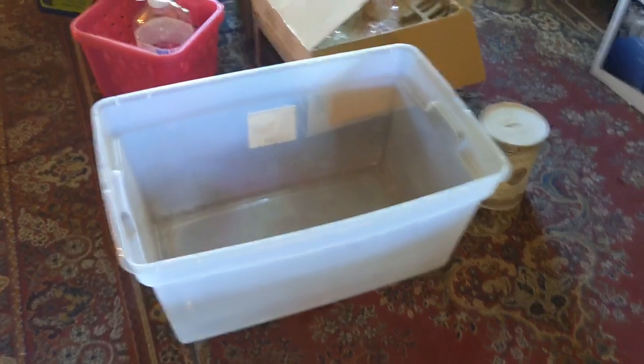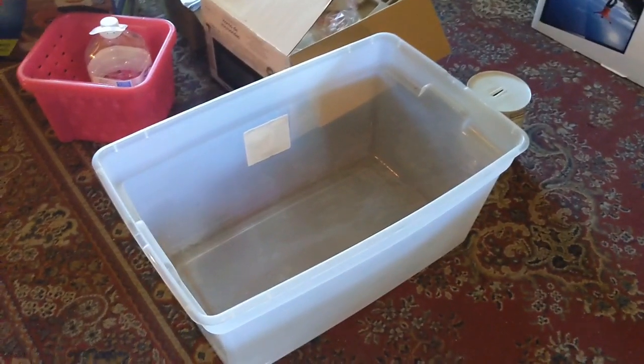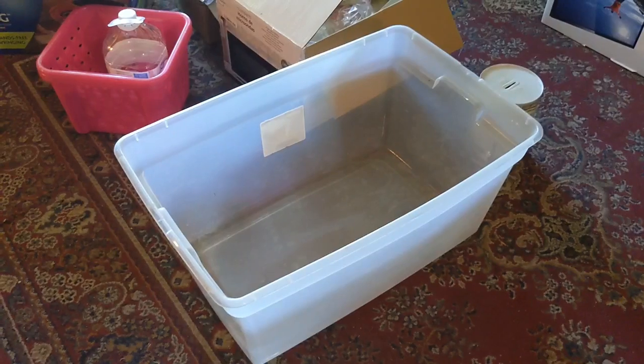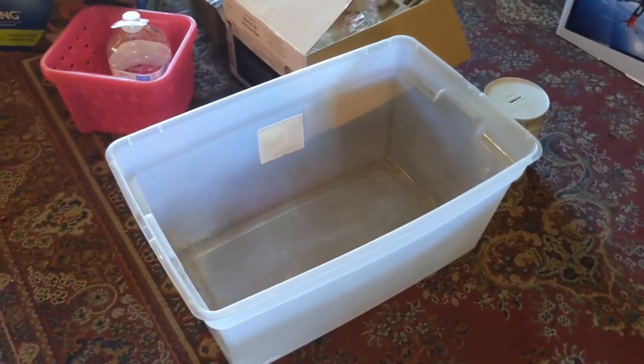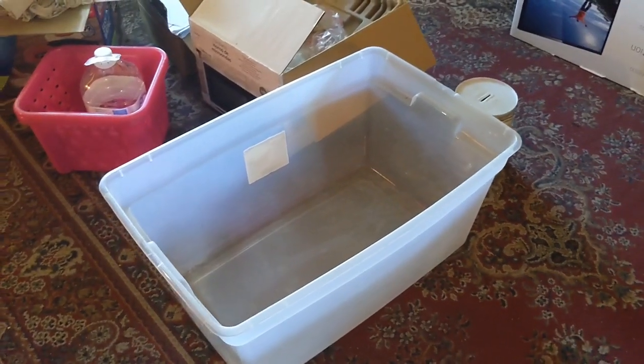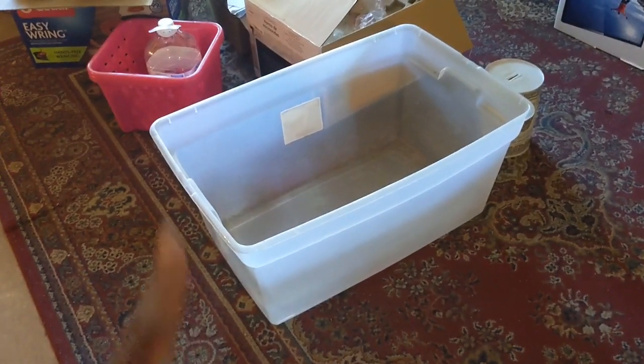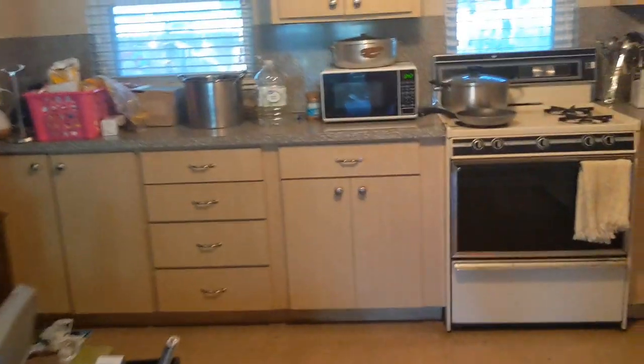Excuse my mess. The living room is a mess. This bin I cleared out. It was in the kitchen. I cleared that out yesterday, and I'm going to bring that with me to my old place. I do still have things left at my old place that I need to go and pick up, so I'm going to use that to do it. But yeah, making a lot of good progress.